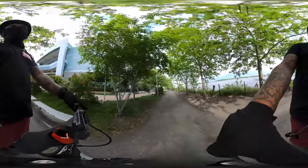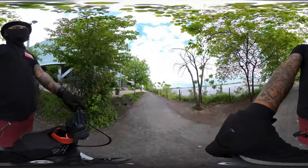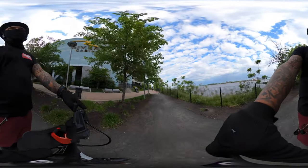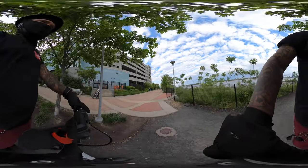We have a cyclist that just went by us, a female cyclist. Now, this pathway is going to merge into Penn Treaty Park. I'm gonna try to bunny hop up here.